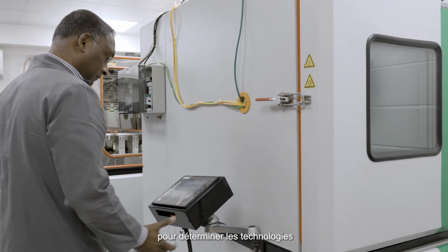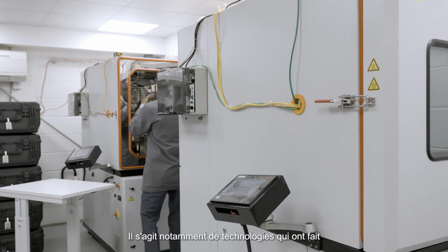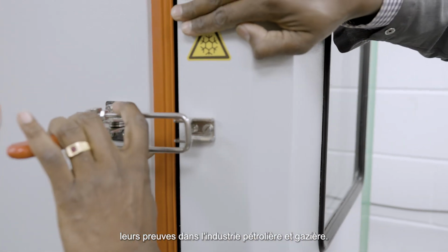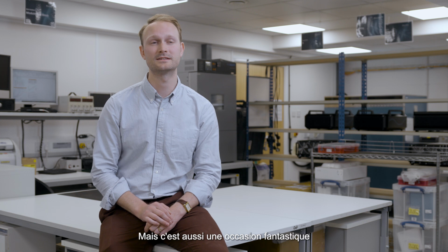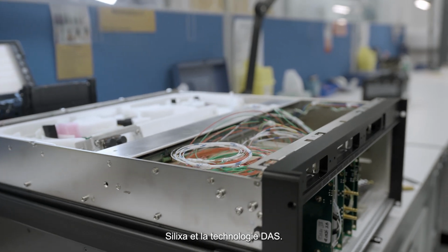On the run-up to this injection test, we've done a large scouting exercise to look at which technologies are out there and mature enough to actually be able to help us. And those include things that are tried and tested in the oil and gas industry, but also this is a fantastic opportunity for new and upcoming technologies to test themselves out as well, such as Silixa and the DAS technology.